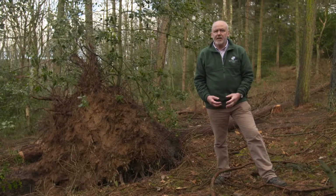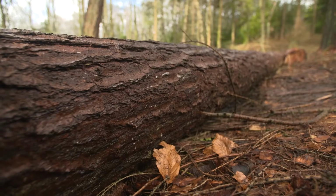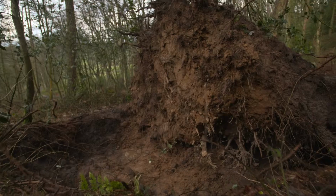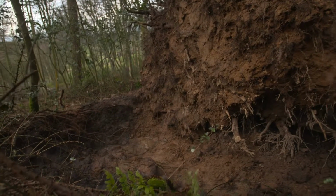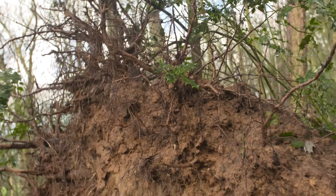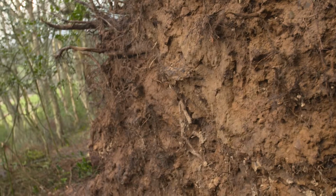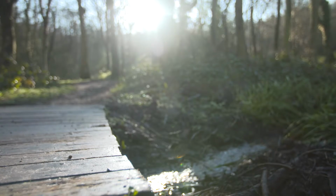Where woods have been left unmanaged for many years and you undertake a thinning operation, one of the risks that you do take is trees being blown over by the wind. This is especially the case if you've got extreme wet weather, as we've had this last year, and very high winds. And as you can see behind me, a number of trees have blown over. However, this can give us a gap in the canopy where we can put some new trees and shrubs in and enrich the planting as a whole.